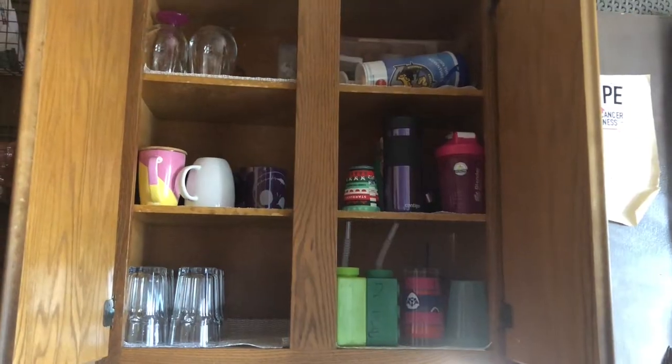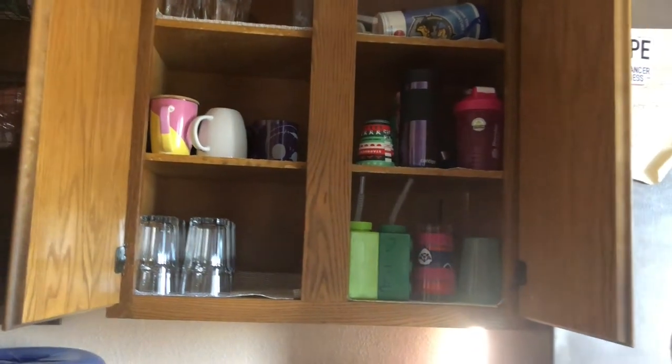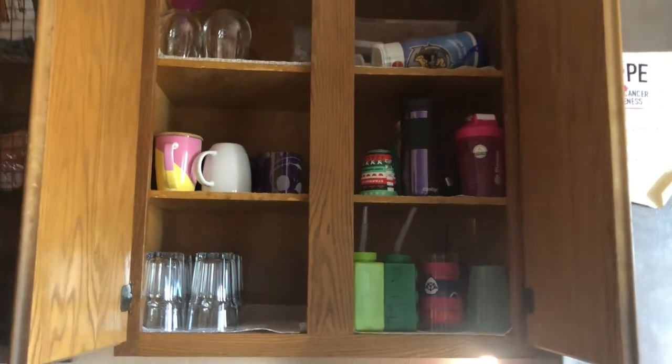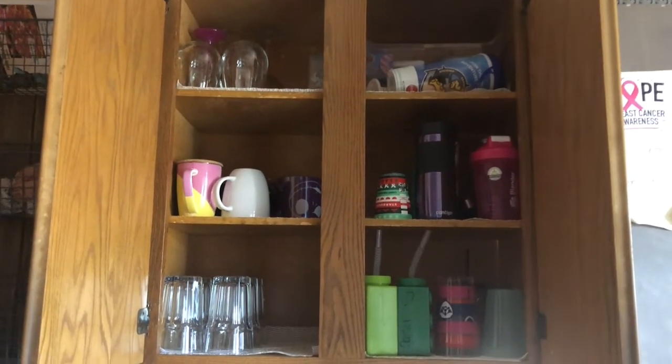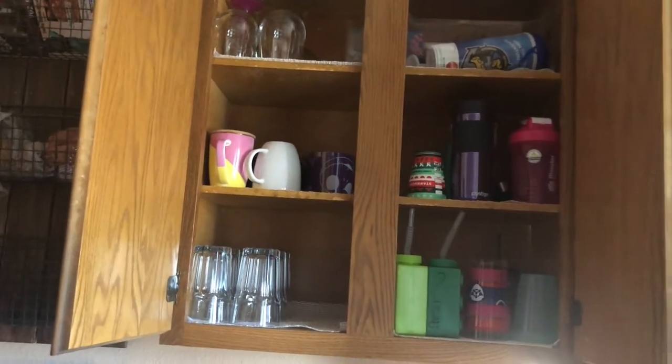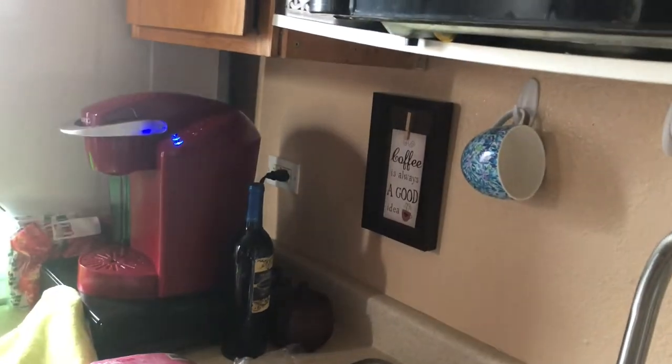I went through this pretty recently and I got rid of some coffee cups. I'm the only one that drinks coffee in my house. The kids like to have hot chocolate every once in a while. So I keep a few extra cups. The ones I use most often are these. I hang them right here on these hooks next to the coffee maker.